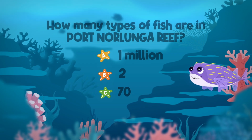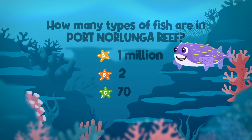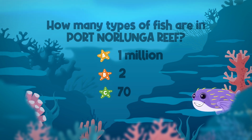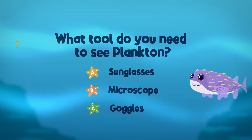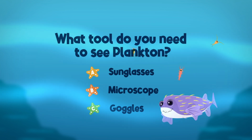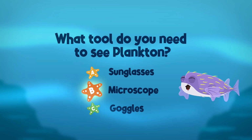How many types of fish are in Port Noarlunga Reef? A, 1 million. B, 2. C, 70. The answer is C, 70. What tool do you need to see plankton? A, sunglasses. B, microscope. C, goggles. The answer is B, microscope.